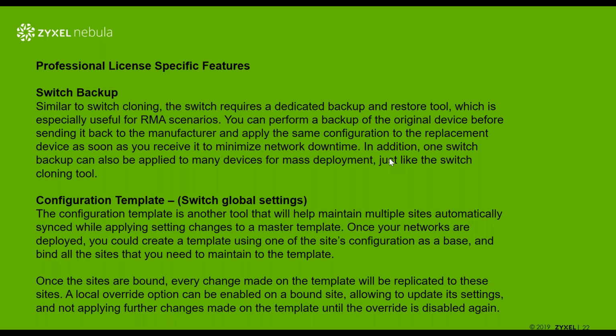Another feature is called configuration templates, and this is another tool that will help you maintain multiple sites automatically, and they can be automatically synced whilst applying setting changes to a master template. Once your networks are deployed, you can create a template using one of the site's configurations, and that's your base template. Then you can bind all the other sites to that template. Once the sites are bound, changes that you make to the template will be automatically replicated to these sites. You can still have a local override option on the destination sites, allowing you to update those settings and not overwrite the automatically synchronized template settings. That's how flexible it is. In terms of efficiency and repeatability, it's a fantastic facility.